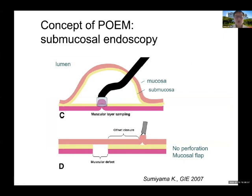The concept of POEM is based on the theory of what we call the submucosal space, or submucosal endoscopy. This cartoon shows the concept: this is the wall of the GI tract. On the top is the mucosa, and at the bottom is the muscle layer. Once you create a space in the submucosa, you can perform any procedure, any surgery, at the muscle layer. And once you close the mucosal defect, because of this mucosal flap, there will be no full-thickness perforation. This is what we call the concept of submucosal endoscopy.